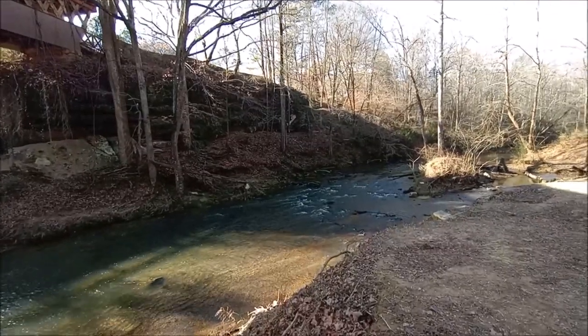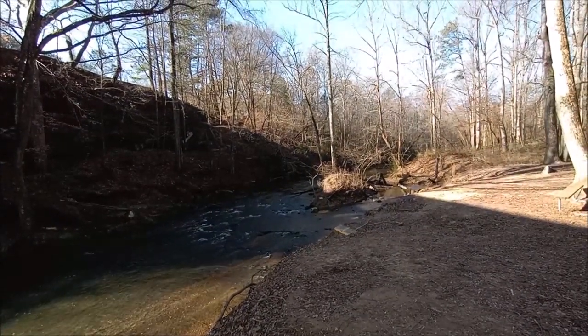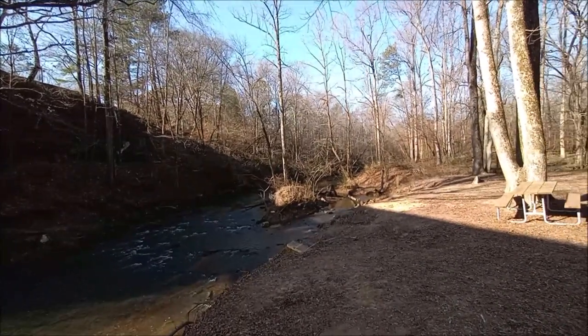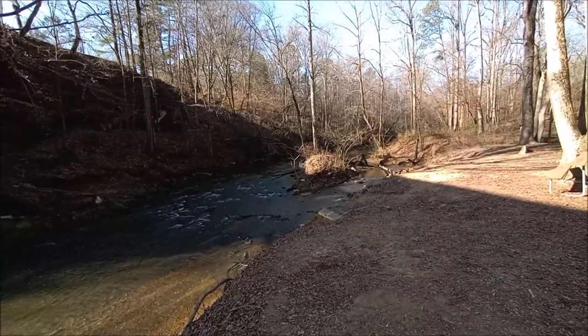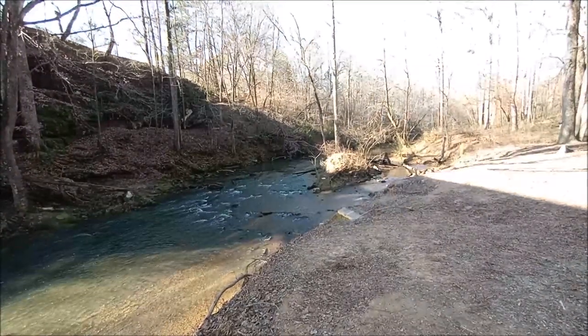Scenery here is gorgeous, even though it's, well, it's January now, January 2nd, 2021. Things are a little dead, but not unattractive at all, if you like the outdoors.